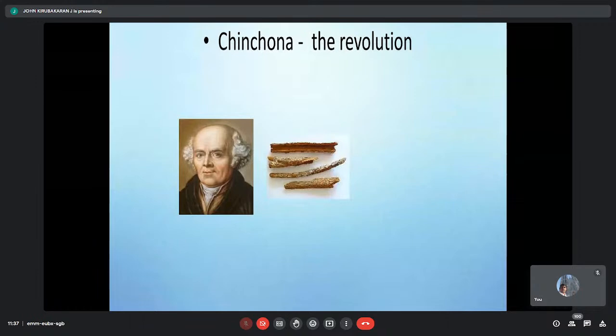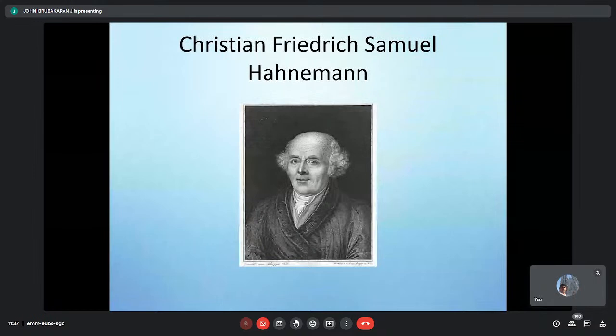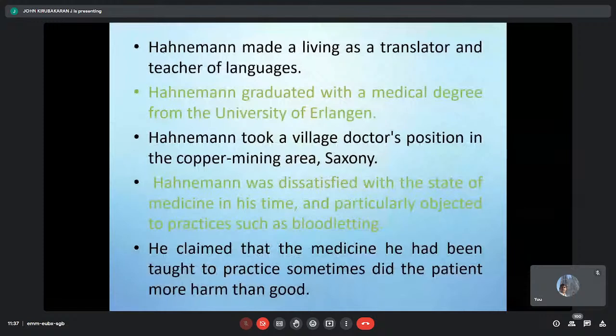On this slide, next slide please, you can see the photograph of Christian Frederick Samuel Hahnemann. Next slide, please. Hahnemann knew a number of languages. And because of that, he worked as a translator and a teacher of languages. He graduated with a medical degree from the University of Erlangen. And after graduation as a doctor, he took a position of a village doctor in a copper mining area.